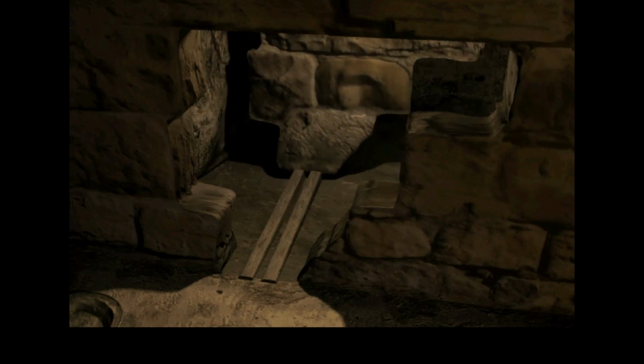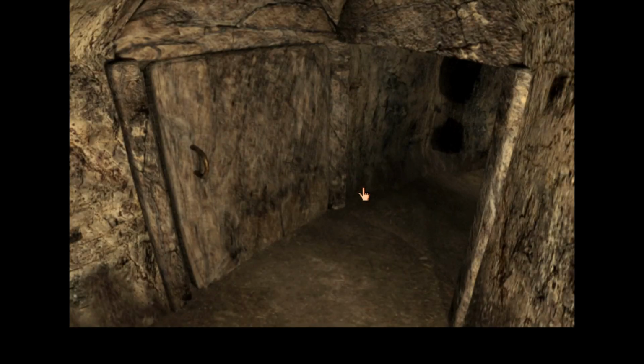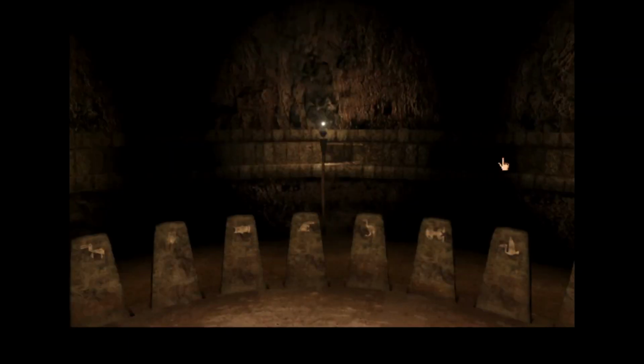Into the grate. It's the greatest grate. I'll just stick my hand in the poo here. Pull out the secret lever. This is back to the creepy cave, and I don't understand this one either. Are there any animals that I have not seen?